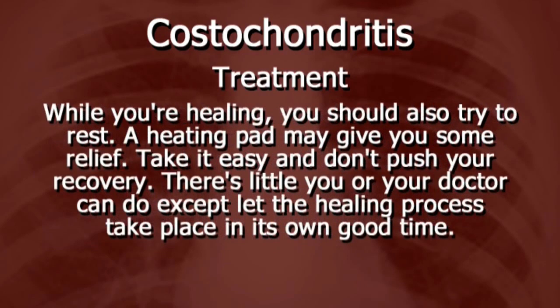While you're healing, you should also try to rest. A heating pad may give you some relief. Take it easy and don't push your recovery. There's little you or your doctor can actually do except let the healing process take place in its own good time.